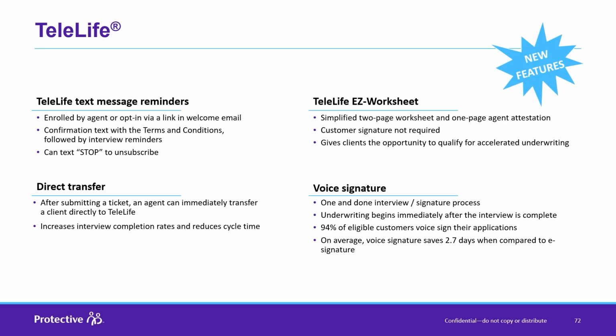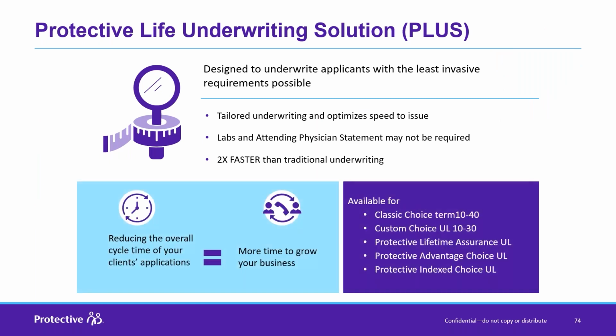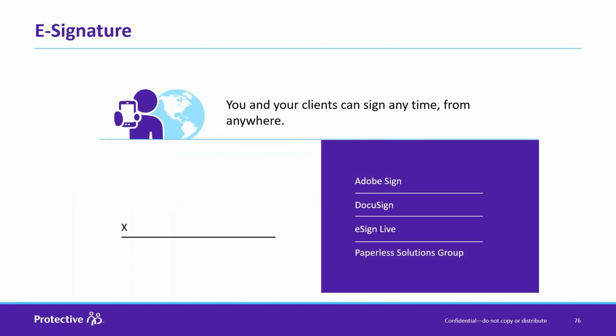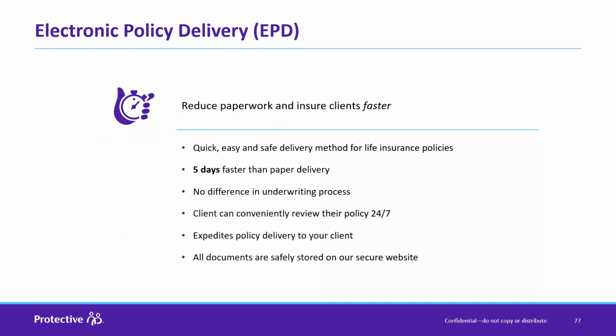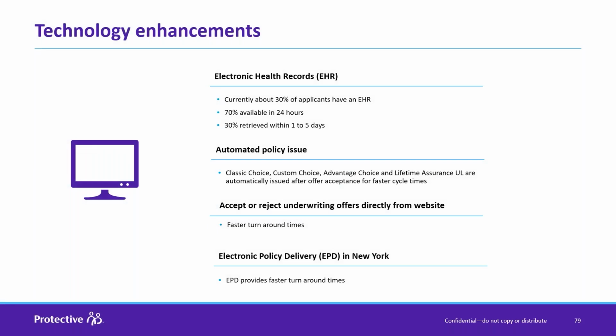Like I said, the direct transfer, we can do that. Voice signature, that's a huge thing. All the same stuff you can do with iPipe. I already talked about Plus. E-signature, we accept Adobe, DocuSign, eSign, if that comes up, Paperless Solutions Group. Yeah, that's it.